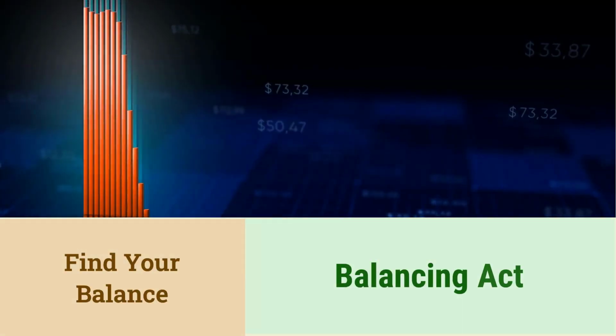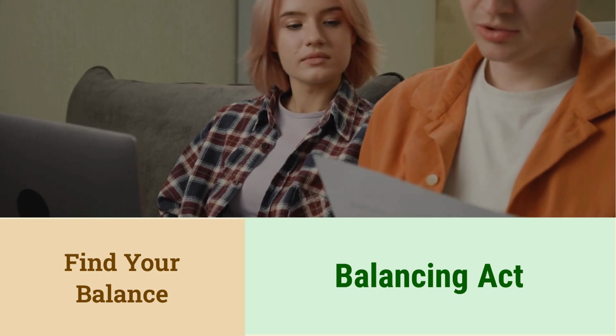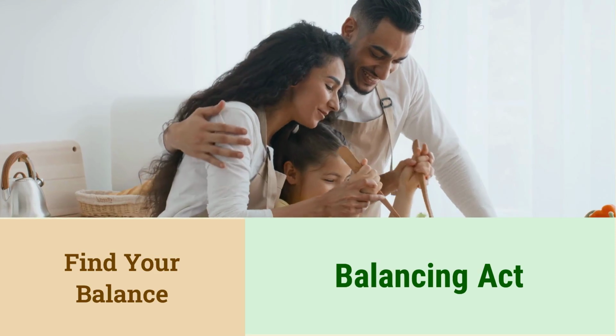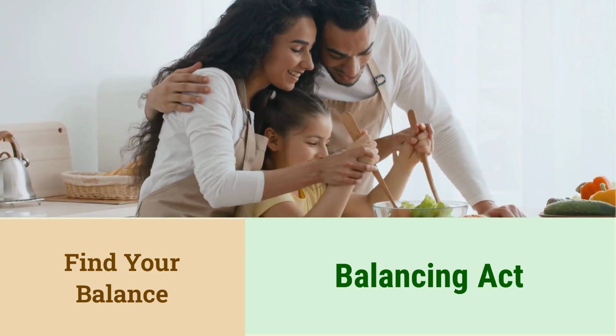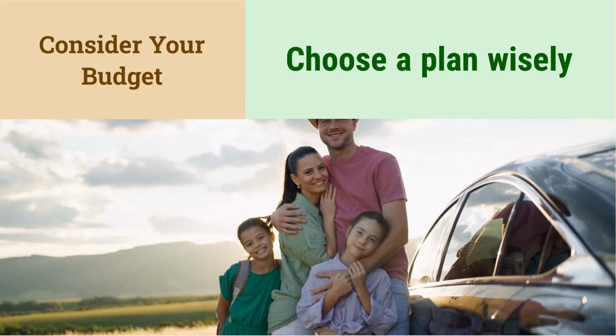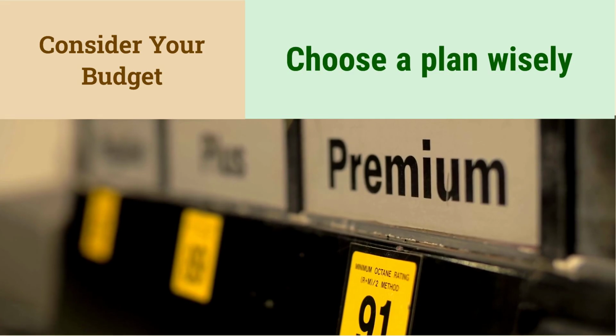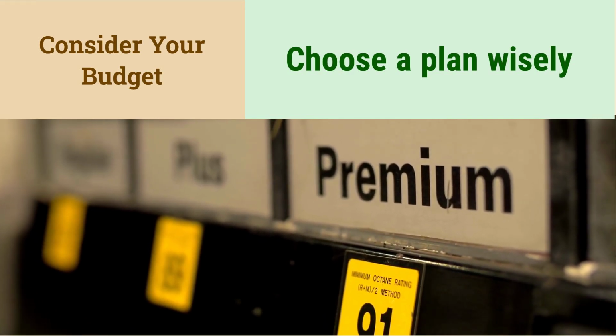Higher premiums often mean lower out-of-pocket costs when you need care. Lower premiums usually mean higher deductibles and copays. It's a balancing act to find what works best for your family. Consider your family's budget when choosing a plan. Can you afford a higher premium for more comprehensive coverage? Or do you need a lower premium, even if it means higher out-of-pocket costs later?